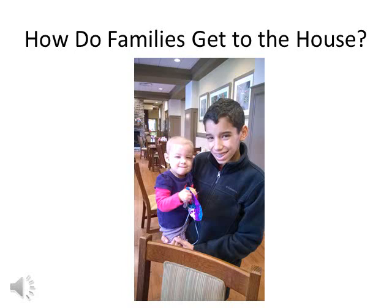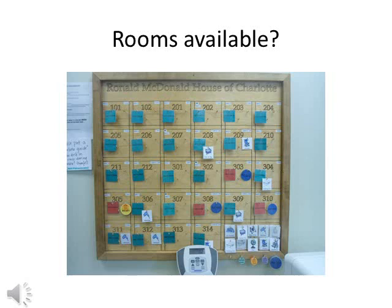A room referral is not a reservation. It is simply a request for a guest room. These room requests are typically faxed to the house from the hospital, and then the family is added to our waiting list. Once the room request is received, our house operations director determines if there is a guest room available that will meet the family's needs. If a room is available, our house operations director calls the family to invite them over for orientation and check-in. If a room is not currently available, we add the family to our wait list for the next available room.